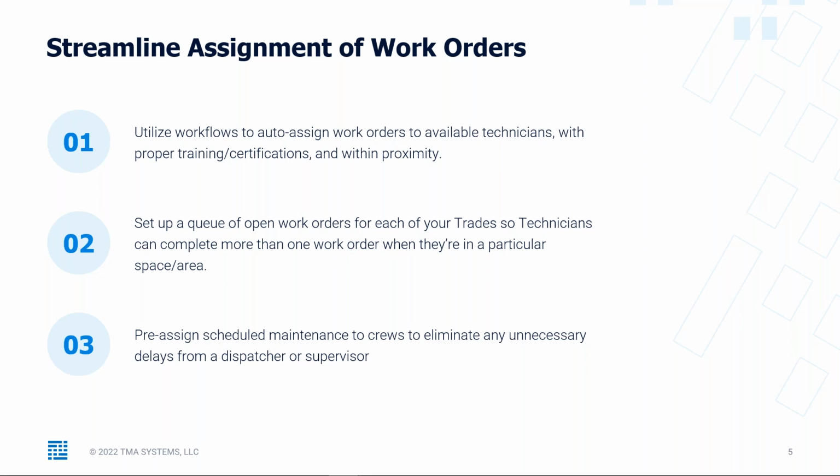Now, finally, we want to do the pre-assignment of any scheduled maintenance to the extent that we can. We should have a pretty good handle on when our preventive maintenance is going to generate, and hopefully within a week or two before generation, we've already got an idea of who the staff will be that's going to take care of it. So pre-assign as much of that as we possibly can. Again, we don't want those choke points of work orders sitting on somebody's desk, whether that's a maintenance planner, a dispatcher, maintenance supervisors, whoever you have assigning some of that work. We can automate this to the extent that we can. That's always going to be a good thing.